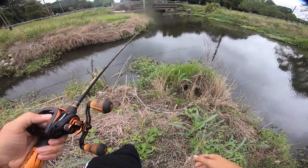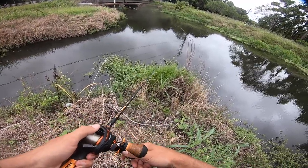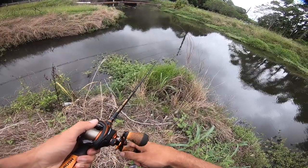Over there looks awesome, let me tell you. That looks promising. It'd be crazy to pull like a 5-6 plus pounder out of here.